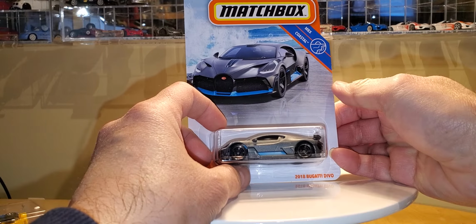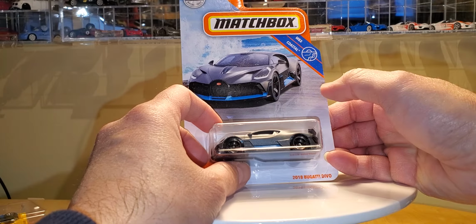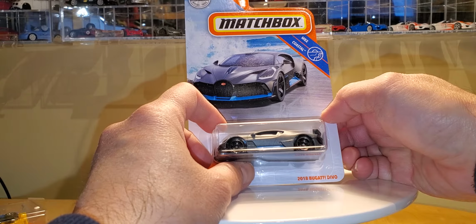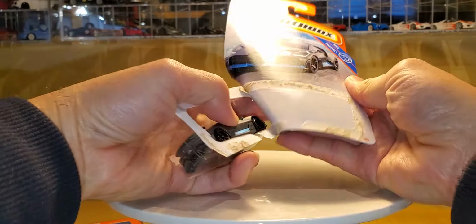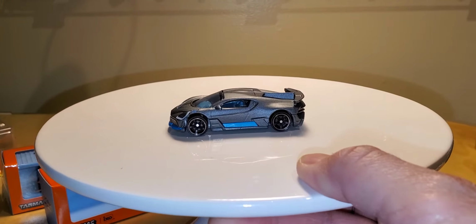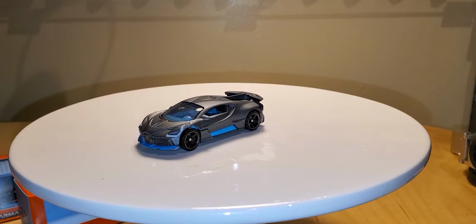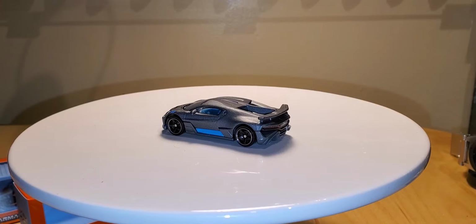Next, I finally found, so when these came out, I never got one, and then the black ones came out. But I finally actually stumbled across the first gray 2018 Bugatti Divo Matchbox. I finally was able to grab that one. Never found it, so found a couple of the black ones though. But yeah, glad I got this one to add to the collection. Nothing really fancy. It's pretty much the same as the other one, except with the gray color.